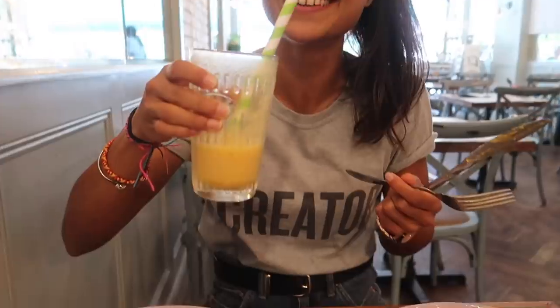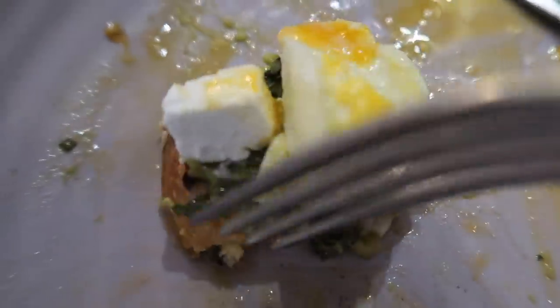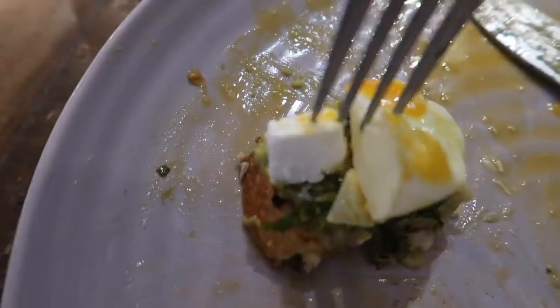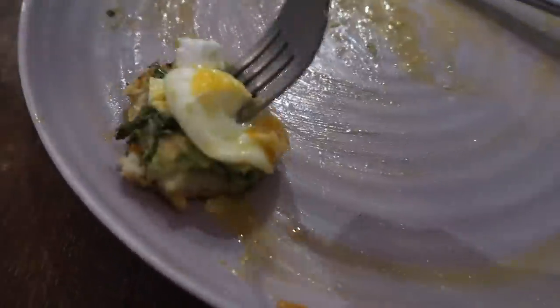This place just makes me so happy. You can't hear me because they're blending smoothies, which are also very good. Look at that, I left the best bit. Egg, feta, avocado, and I'm probably not going to fit this all in my mouth. So it's going to be a terrible last shot.